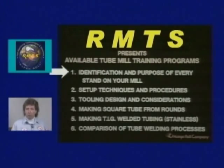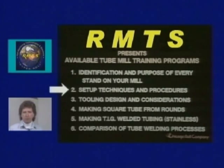Is which and how it works and how it's supposed to work. We've talked about the actual setup and procedures and the techniques, showing you what happens when you do have to set up a tube mill, the things that we would normally do to set up a tube mill from an operator standpoint.